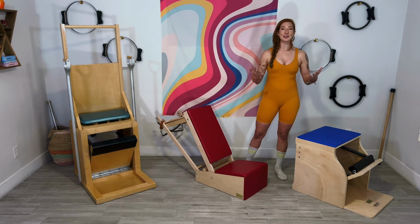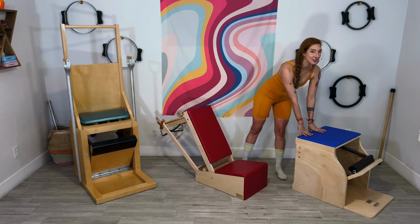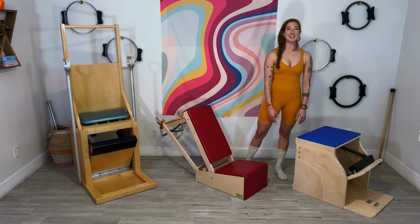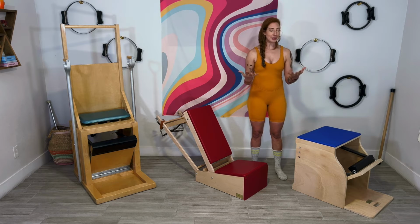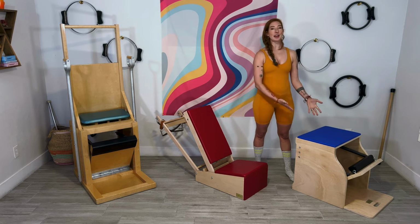In fact, if you look at some old videos that Joe Pilates created, he created a chair for each of his clients to take with them to the Hamptons so they could work out while watching the TV. And the chairs, people would flip them over and actually sit in them like a chair. I imagine these are people with small spaces and apartments. I can flip this over and sit in it, but mostly I just leave it as a Wunda chair.